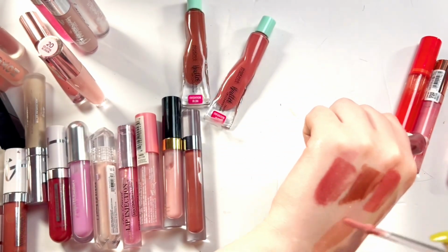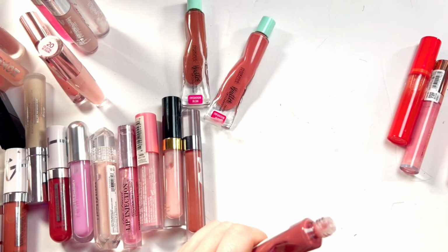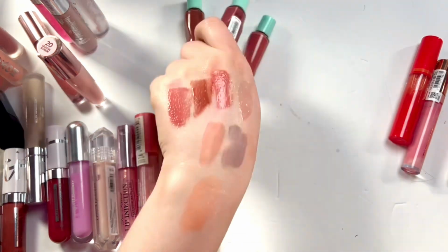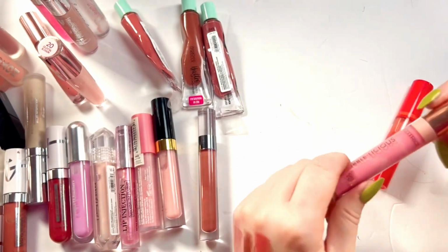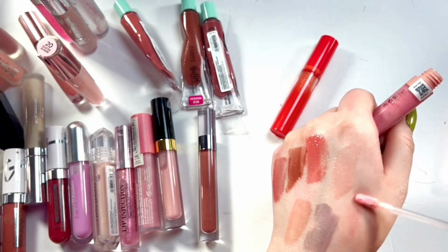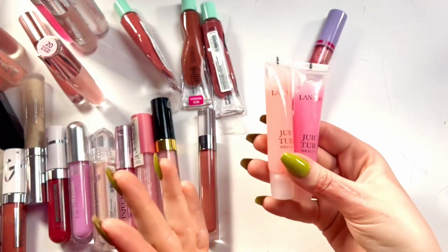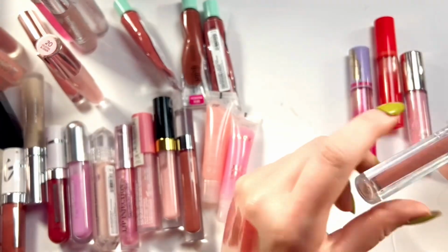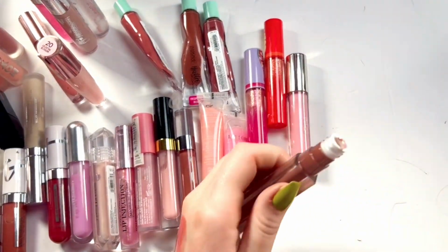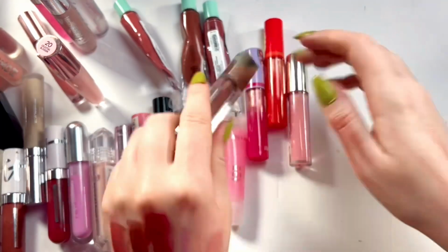Then this one is Brazilian Berry. This might be a goner. Maybe. Oh my god, they taste amazing. I'm gonna keep all of those, I think. Have the Marvelicious Liquid Lip Balm from Catrice. This does not feel like a lip balm to me. So this one can go. Lancome Juicy Tubes. They are just iconic, so I'm keeping those. The Rare Beauty Lip Balm in the shade Nearly Neutral. Okay. That feels amazing. We're gonna keep her.